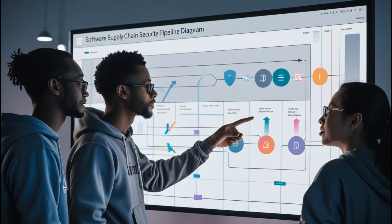Great advice. Well, this has been an incredible look into software supply chain security. Thanks for having me. Thanks for being here. And remember, stay curious, stay vigilant, and stay safe.